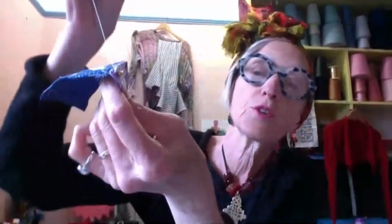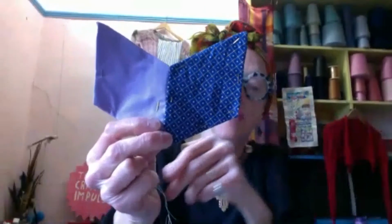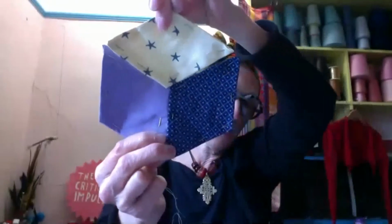And then when you've done that, what I do instead of tying it off is I just reverse back into my sewing, just backwards into my sewing, pull it through, and with my scissors, snip it off. And I've joined 2 together. And then I'm going to decide how I'm going to join part 3.